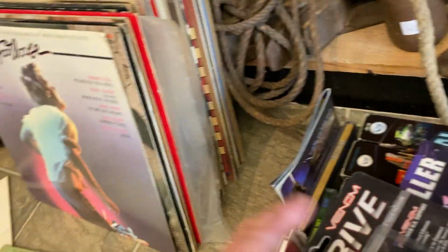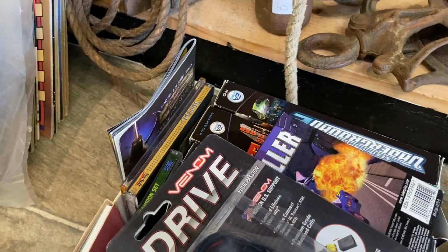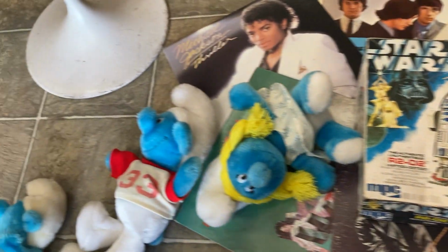This drive thing alone on there is selling for $15. So the other ones, I don't know. I haven't really done much in the way of research. I don't think there's any big winners in here. But it's kind of worth picking up at $1. What else can you do with $1? Not much these days, especially with inflation.